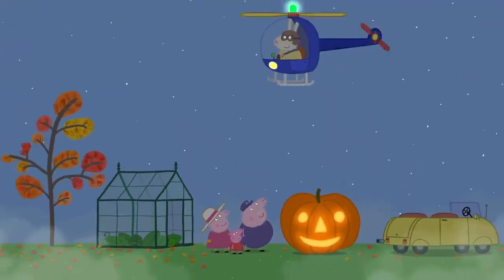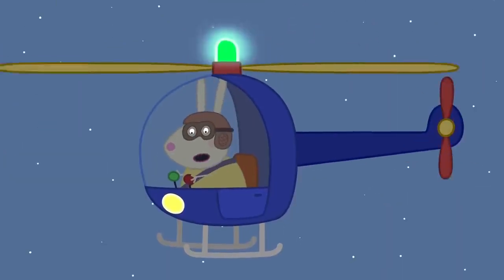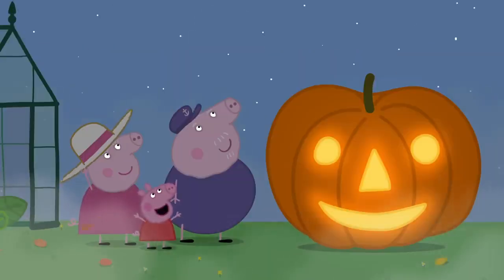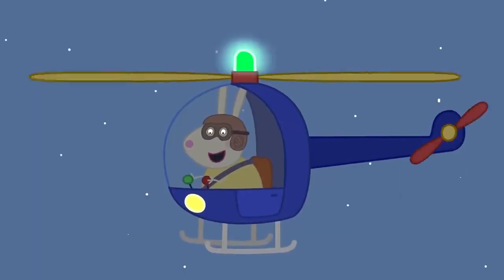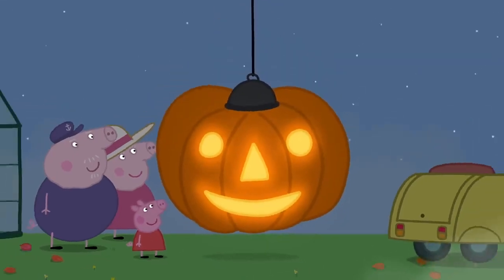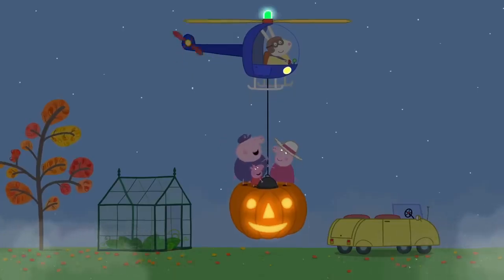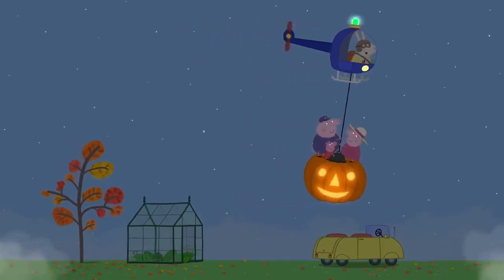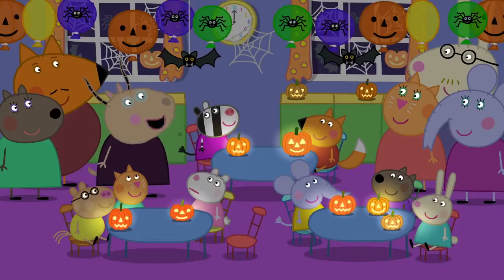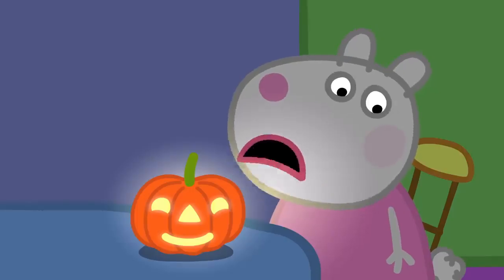Miss Rabbit's rescue helicopter has arrived at Grandpa's greenhouse. So, who needs rescuing? My pumpkin! We have to get it to the playgroup in time for the competition. Okay. Hop aboard! Next stop, the playgroup. I think we will have to start without Peppa. Aw, it won't be fun without Peppa.